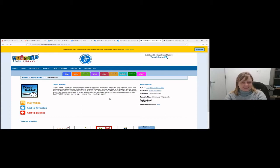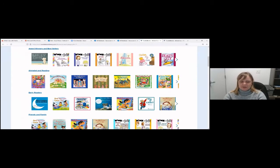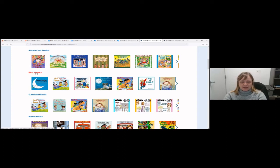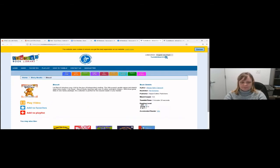The next type of book that I wanted to show you is called Early Readers. So if you scroll down the storybook page, you get to the heading called Early Readers. This is where you can practice doing some reading. So if you're in grade 1 or grade 2, you can even practice your own reading with this database. I'm going to click on I Could Read Biscuit book cover, and then we're going to play the video.